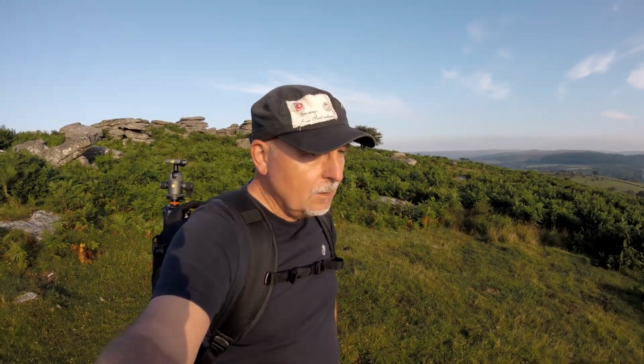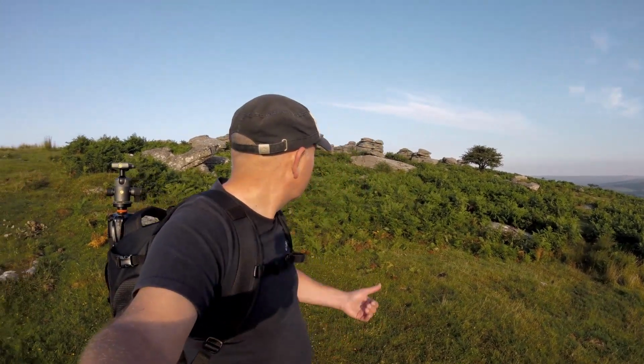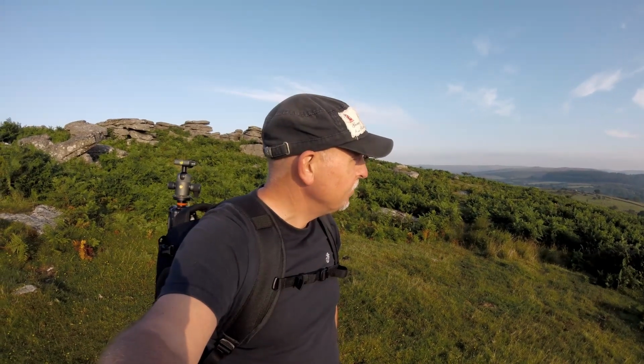There's a little bit of mist, but that's soon going to burn off. But some of the brooks are in shadow most of the day, so there's always some photographs of the waterfalls. And you never know, the weather forecast for this week is changeable, so we might get some cloud later on. So I might be able to come back up onto the moor or to these rocks and take some photographs up here. Anyway, let's see what I can find.